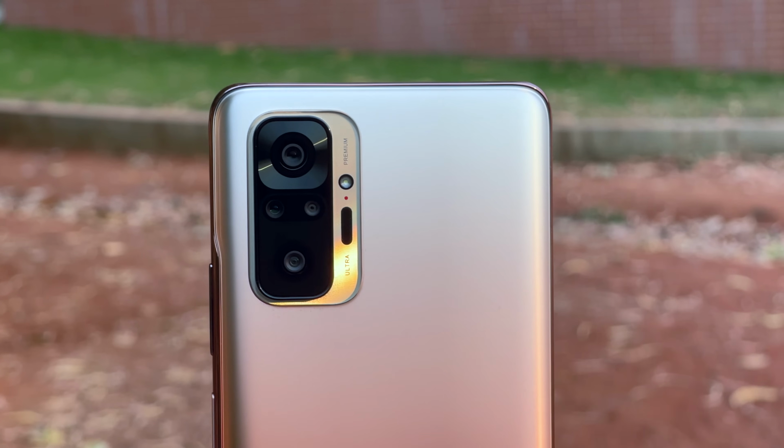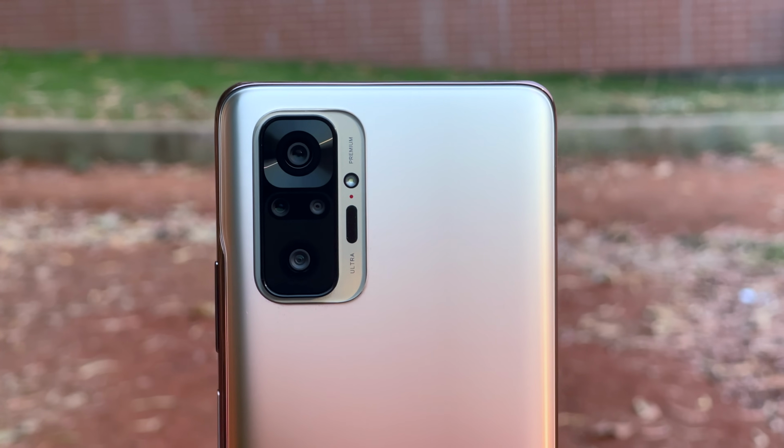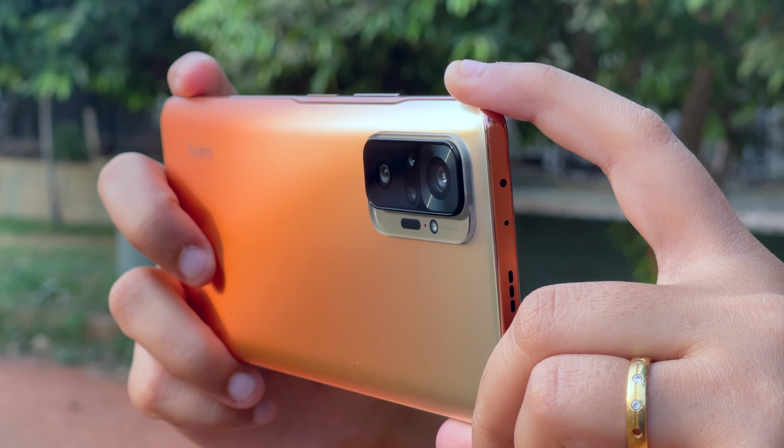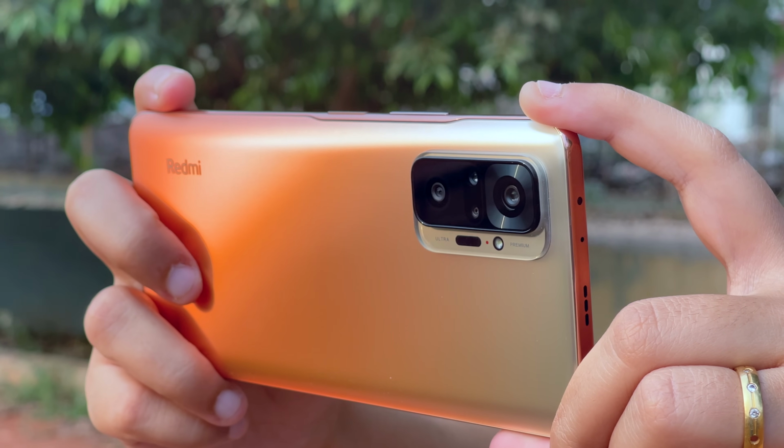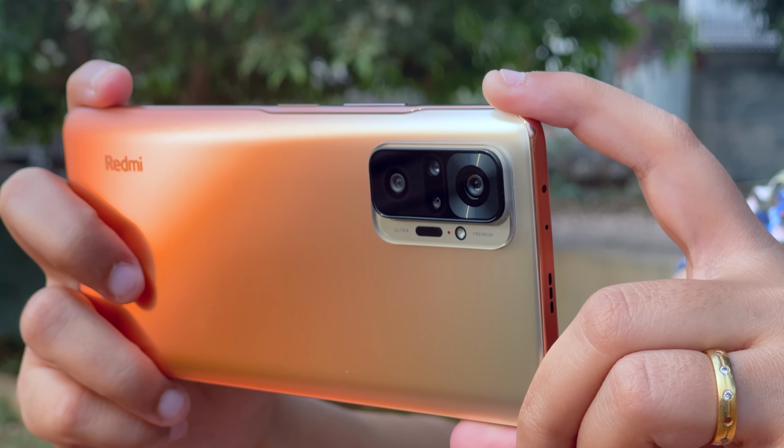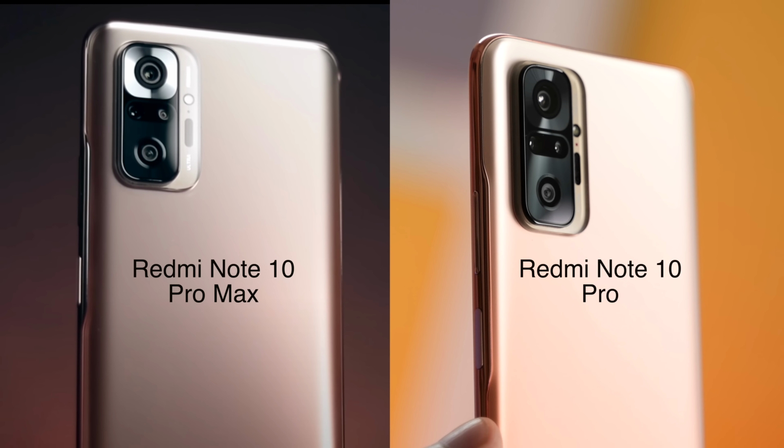A detailed camera review of the Redmi Note 10 Pro. The camera module on this Redmi Note 10 Pro looks exactly like the one on the Note 10 Pro Max. The only change is it has a 64 megapixel primary camera as opposed to the 108 megapixel one on the Redmi Note 10 Pro Max. And other than the silver ring around the main camera on the Redmi Note 10 Pro Max, camera modules on both of them look exactly the same.